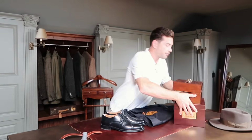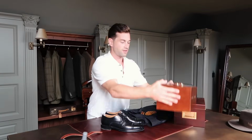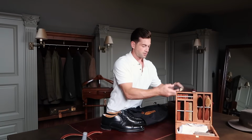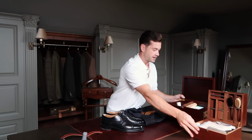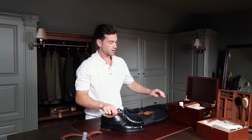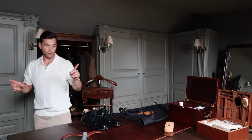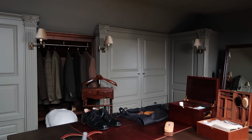And of course we have our polishing kit here, which you can see I've got all of the stuff that we'll need today in these 2 boxes. So, horsehair brush. We are going to want shoe trees. Pinch them out of here.